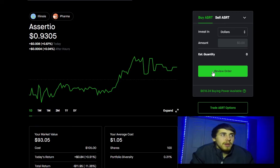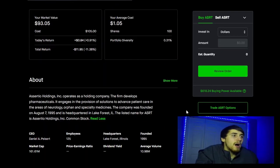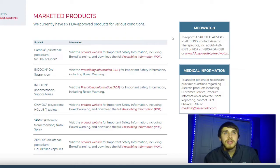This next company is Assertio, ticker symbol ASRT. Now they have a market cap of 161.61 million, so super small even by penny stock standards. And this is another pharmaceutical company. The firm develops pharmaceuticals. It engages in the provision of solutions to advance patient care in the areas of neurology, orphan, and specialty medicines. This might surprise you guys. It definitely surprised me when I first looked into this company.